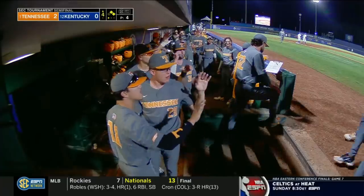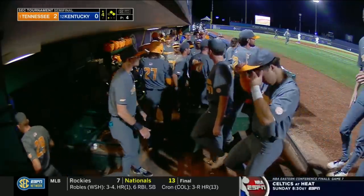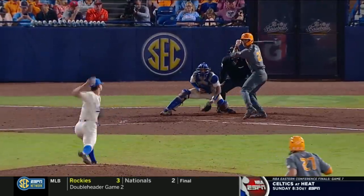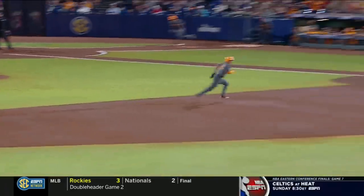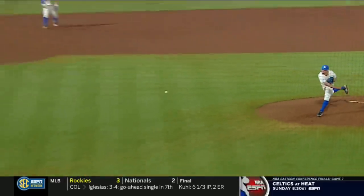Well, Kentucky goes to the bullpen. Takes out Cotto to give the ball to Strickland, looking for that right-on-right matchup. Let's take a look at this pitch sequence here to Trey Lipscomb. So first pitch, breaking ball. He swings just over the top of a heater that misses the edge. A little cut piece on the outside corner. Trying to elevate a fastball there. They don't hit their location. He wanted to climb the ladder.